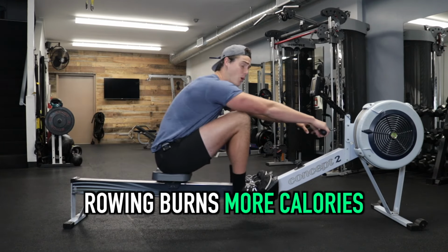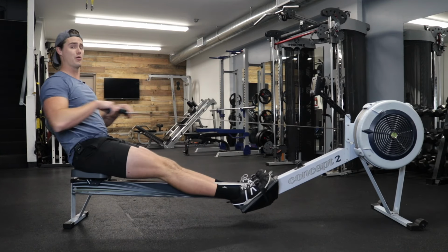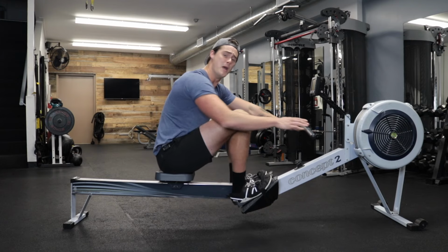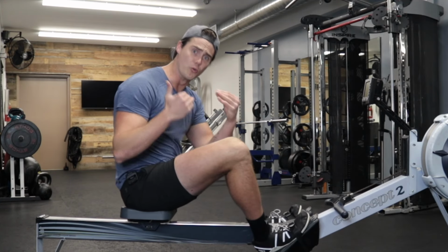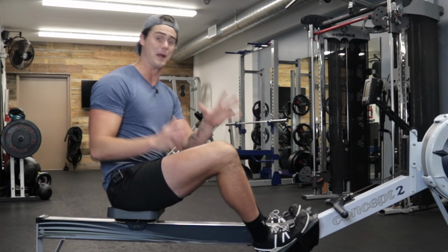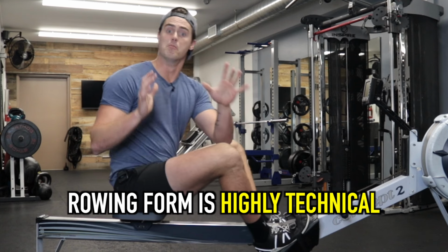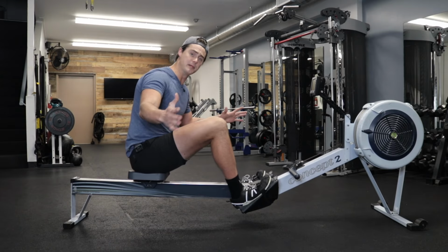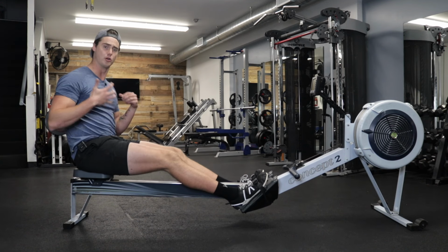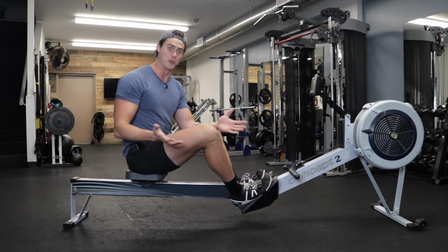That's just due to more body movement and more body motion throughout each stroke, more muscles being used, but there's a caveat to that. That's only if you can row with proper rowing form. And proper rowing form is very, very technical, more technical than proper SkiErg form. And so while you might have the potential to burn more calories through a rowing stroke when done properly, it's tough to learn a proper rowing stroke.